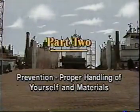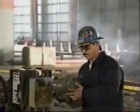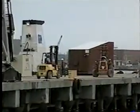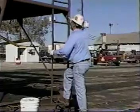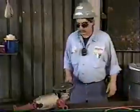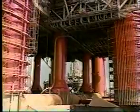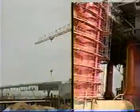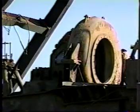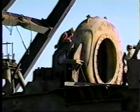Part 2, Prevention, Proper Handling of Yourself and Materials. Welcome back. Our first session discussed preparing to work in the shipyard, your work environment, what to wear, how to use a ladder, good housekeeping, and potential hazards in the yard. It's important for us not to develop a casual attitude regarding personal safety. You don't have to become paranoid, but you should recognize that a basic requirement for your personal protection is to stay alert, be aware of your surroundings, and respect the potential hazards.